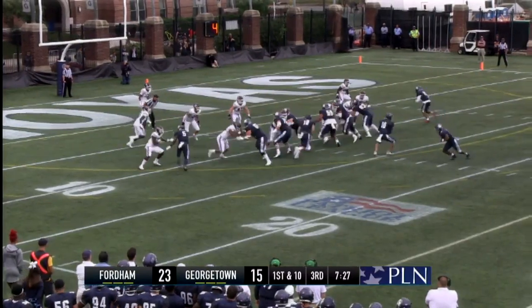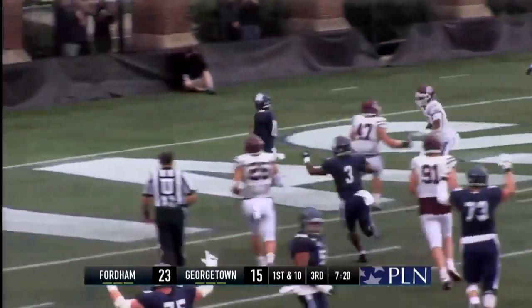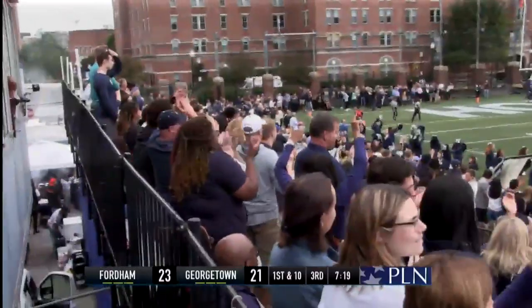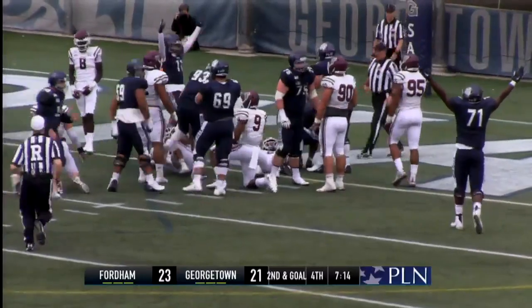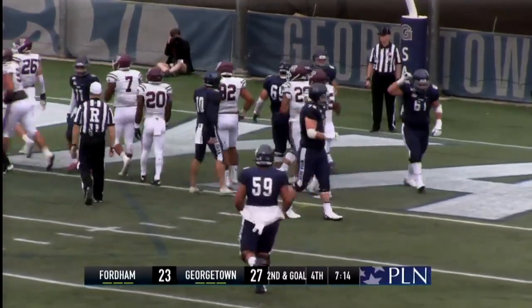Tomas goes in motion, fake the handoff. Nothing open. Johnson tucks it under, cuts it back, and Gunther's in for the score. Second of the day for the Hoyas quarterback. Jeremy, did you see him? Johnson, hands off. Moultrie cuts it back. Does he lunge forward? Does he get in? He's laying in the end zone, and that's going to be a touchdown. Hoyas have the lead. This kid's got a knack for the end line, getting excited.